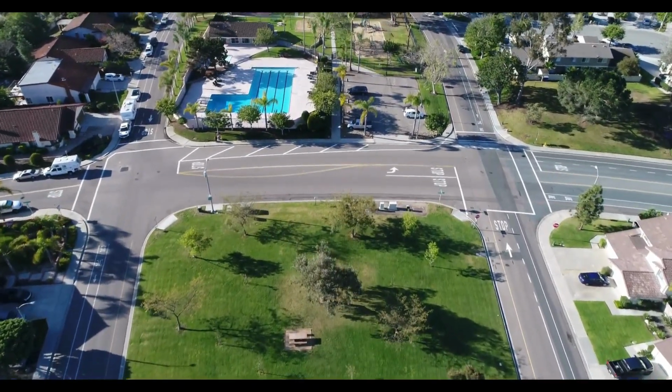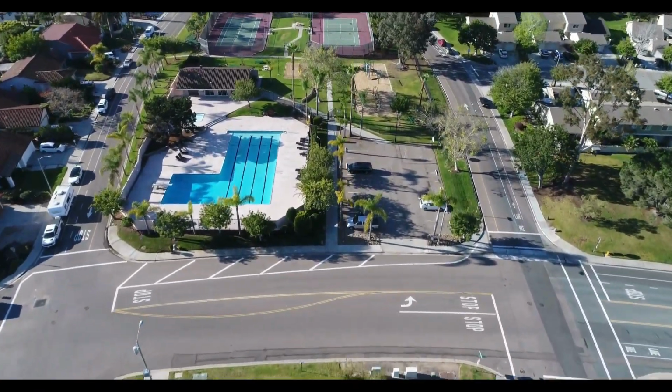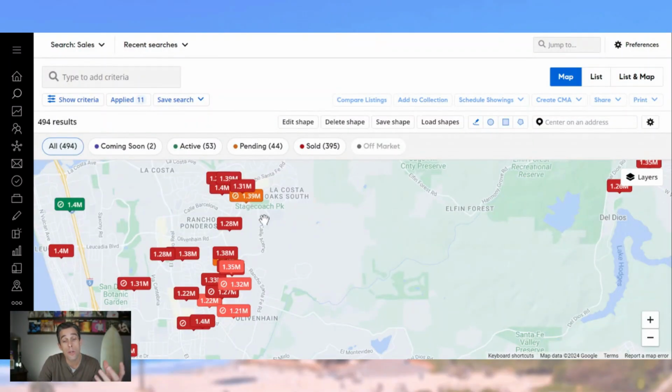Once again, the number of homes that's going to pop up is not going to be a ton. Now you get a few right outside of there. This is the La Costa area. So in Carlsbad, you're going to find a lot of spots in there as well. This area feeds three different school districts depending on where you are.